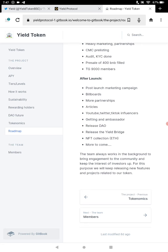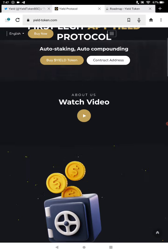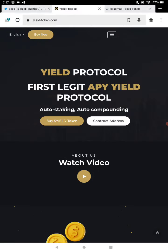So the NFT collection is probably ERC721s because it does see ETH, and they have a yield bridge. I'm curious to see what that is. So there is quite a few things coming. Billboards, I'd like to get them in for an AMA just in case they can explain things better than me, which they probably can because it's their idea. So that's a first look, kind of in depth through the white paper of the yield protocol. I call it yield token, but it's a protocol. So it's the first legit APY yield protocol.